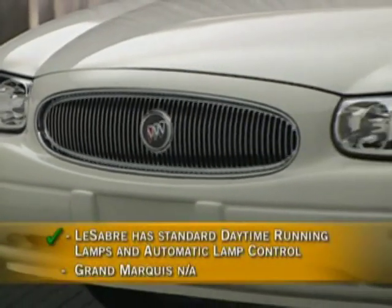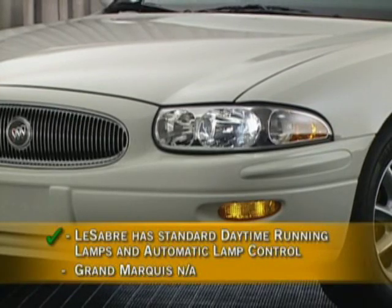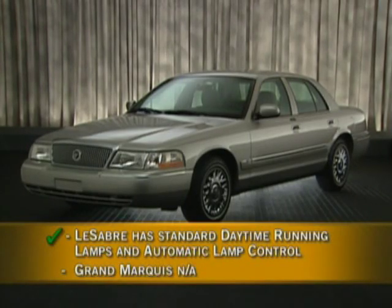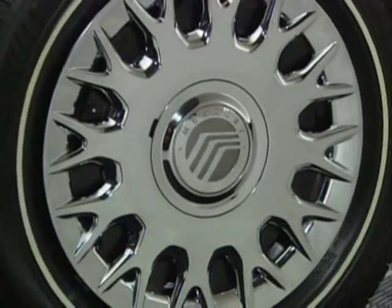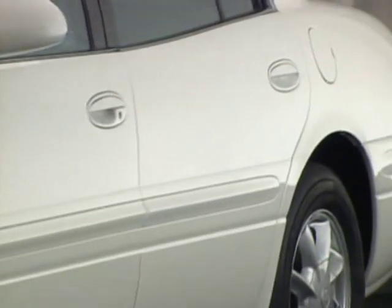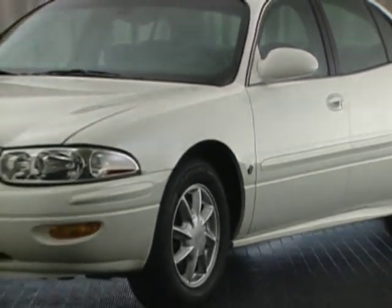Continuing on, daytime running lamps and automatic lamp control are key safety features that Buick LeSabre offers as standard equipment. Grand Marquis GS doesn't offer either feature at any price. Another item that's not included on the Grand Marquis GS is a tire inflation monitor. It's part of the Driver Information Center that's included on the LeSabre Custom Bestseller and alerts the driver when one tire has an inflation pressure that's significantly different from the others.